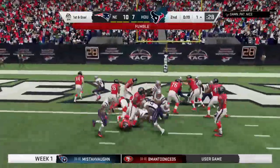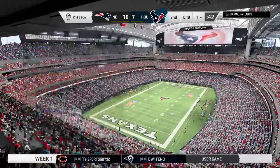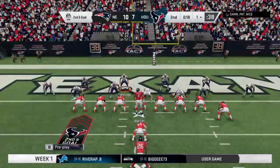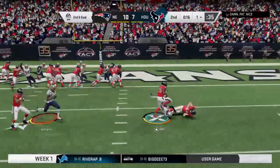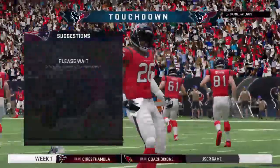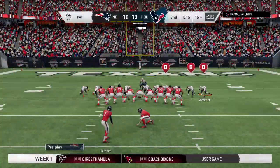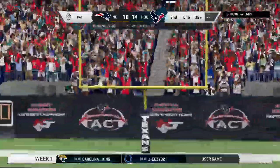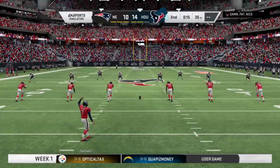Here's Watson on the sneak, fighting for the end zone. He lost the football. It's out. Now the Texans will burn the first of their timeouts as the clock will stop with 18 seconds to go in the first half. On 2nd down now. It's Bell, and he's in for the score. Touchdown, Texans. Le'Veon Bell, as the first half is winding down, and the Texans have retaken the lead. Extra point by Fairbairn, up and good. And the lead is now 14-10.